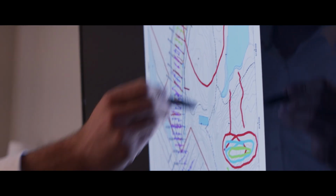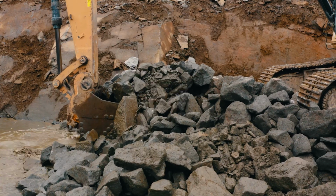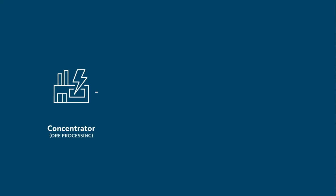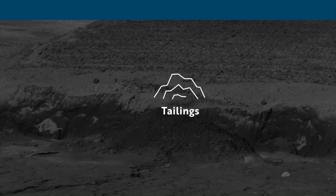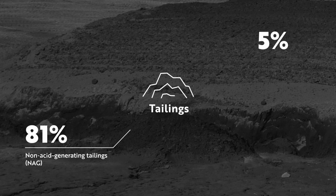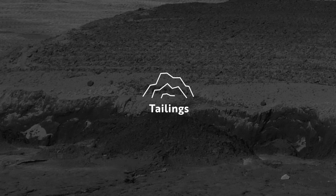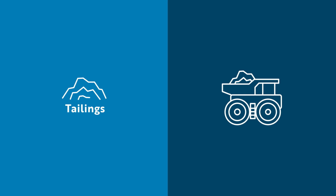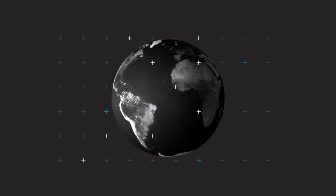We designed an innovative and sustainable way to manage the tailings to prevent acid mine drainage due to sulfur oxidation and to reduce the project's environmental footprint. First, we use a desulfurization process to separate non-acid generating tailings, which have a very low percentage of sulfur, from potentially acid generating tailings. After, the tailings are filtered to reduce their water content so that they can be trucked and placed in a stable stockpile that does not require any dam. This is the recognized and preferred method for managing the tailings of new mining projects around the world.